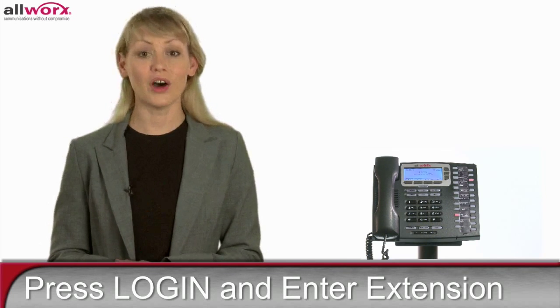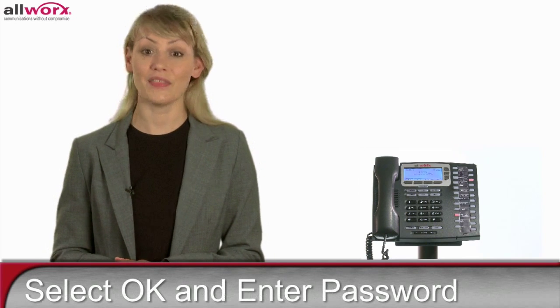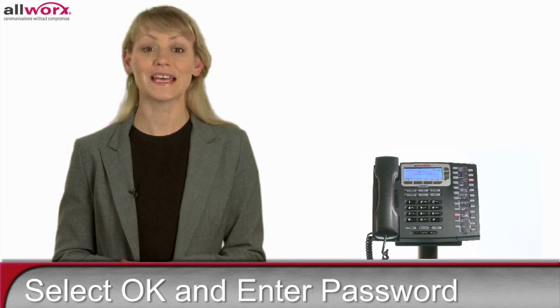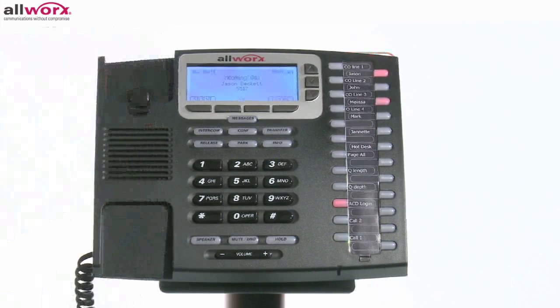Push the button and a login screen will prompt you to enter your extension. Select OK, and then you will be prompted for your password. Select OK. The phone restarts and your name will appear on the display. If programmed, the display will also show the phone number that people you call will see on their phones. That's it. Now when someone calls you, your phone will ring just like it's your regular phone.